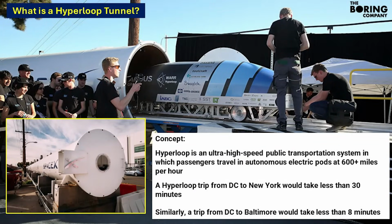That's a very good question, and it relates to the testing that they're doing here. Now, the hyperloop is an ultra-high-speed public transportation system that's envisioned to carry passengers in an autonomous electric pod at about 600 miles per hour. An example is a hyperloop trip from DC to New York would take less than 30 minutes, and from DC to Baltimore would take about 8 minutes.